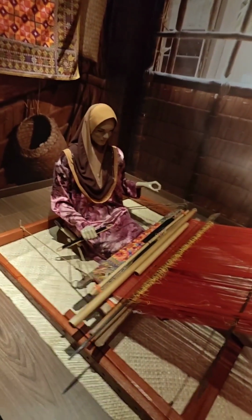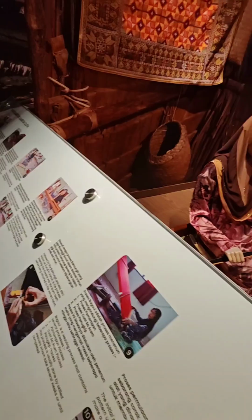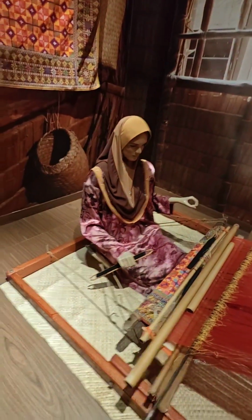The backstrap loom is very versatile. You can take it anywhere you go. Whereas the table loom is pretty difficult. You have to dismantle it and put it up again. It takes a lot of time.